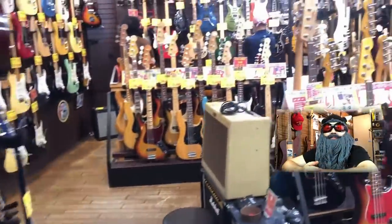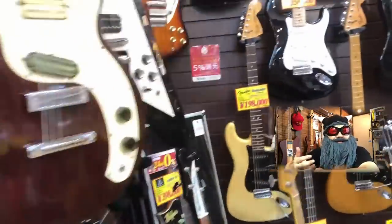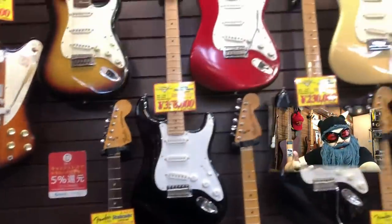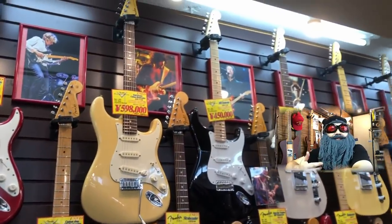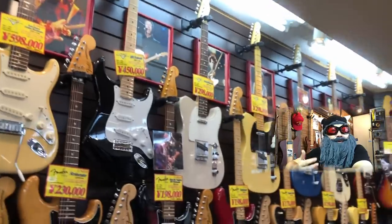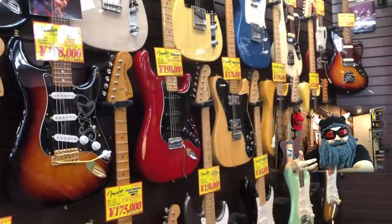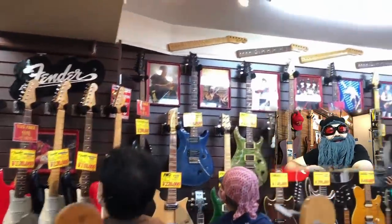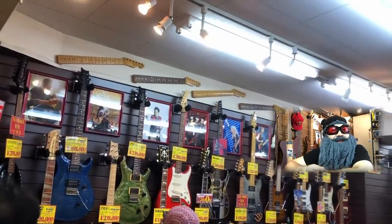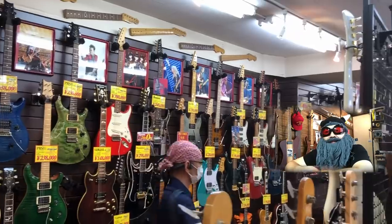Sometimes you want to go and buy nice brand new jeans, but you kind of feel good, and you love your old used jeans that have a hole. That's kind of how I feel about coming and checking out the secondhand guitar shop. It's just so much fun.